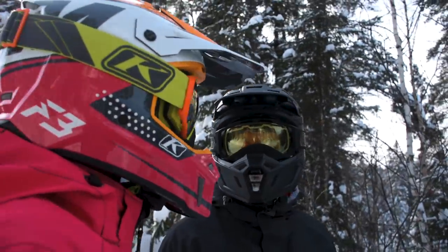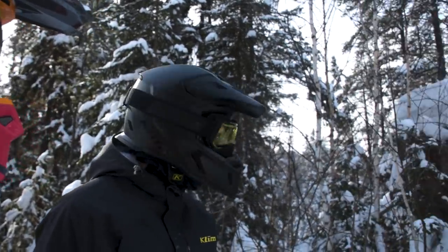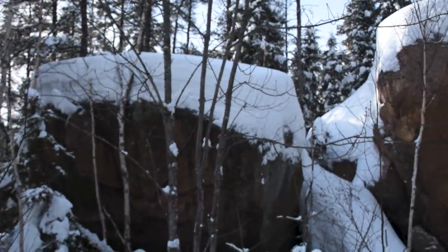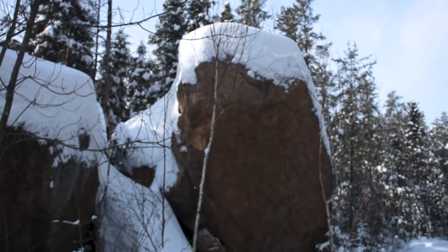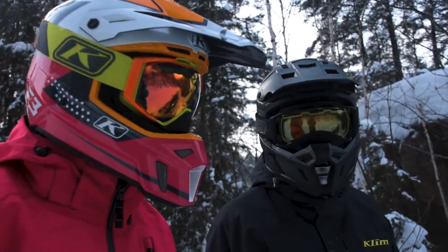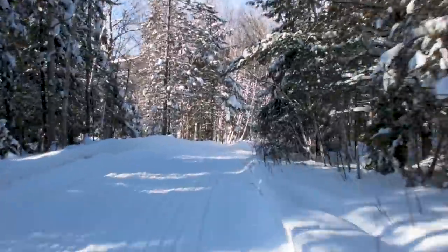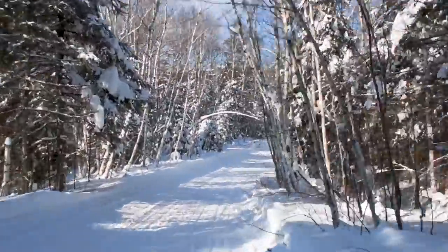Made it just north of Cartier, and we found this big boulder on the side of the trail. Boulders. Yeah, boulders. Looks like it's only held up by that little guy in there too. The trails are perfect. Yeah, they do it really well. Great job keeping the trails nice here for us.